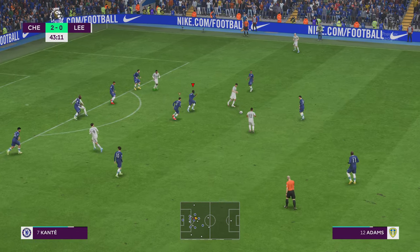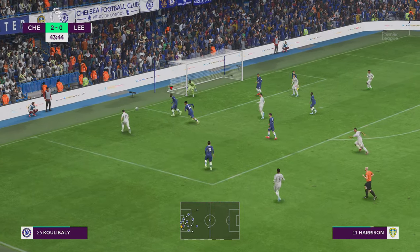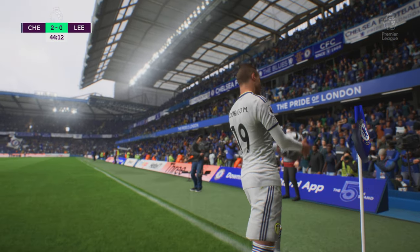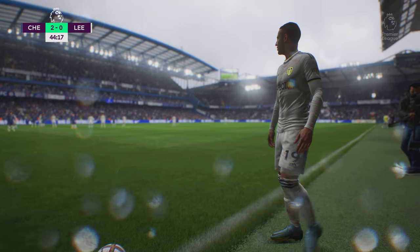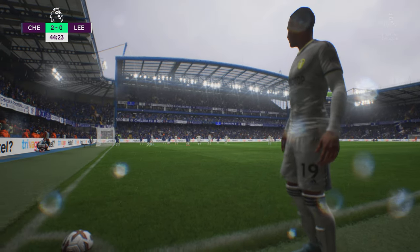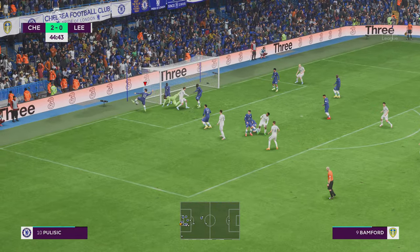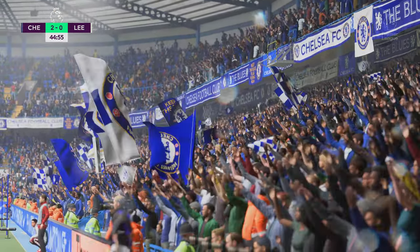Adams. How about the cross? A cross there that was decidedly ordinary. And thwarted there following the cross. And it's gone behind for the corner. Trying to deliver it accurately. Oh, a very fine header, but it wouldn't go in for him. Well, another corner. Can they take advantage of this one?